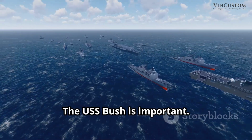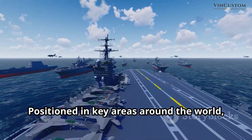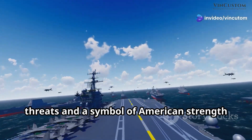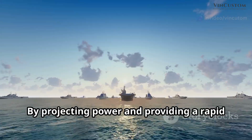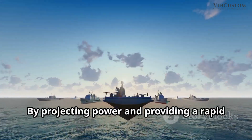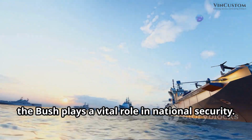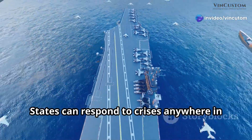The USS Bush is important. Its strategic value cannot be overstated. Positioned in key areas around the world, it serves as a deterrent to potential threats and a symbol of American strength and resolve. It helps keep America safe. By projecting power and providing a rapid response capability, the Bush plays a vital role in national security. Its presence ensures that the United States can respond to crises anywhere in the world.